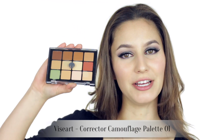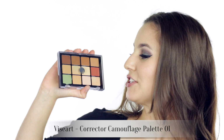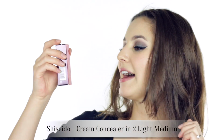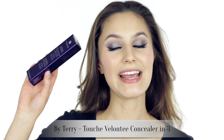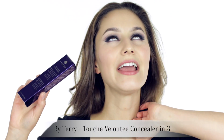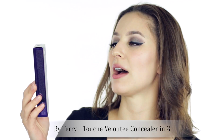Here are some contenders for the next Under Eye Concealer Smackdown. The Visite Concealer Palette. I purchased this at IMATS this year and I just thought it looked really interesting. It has a few correctors in there. Also, the Shiseido Natural Finish Cream Concealer. I actually haven't tried this, so it's still in the box. Also, the By Terry Touche Veloutée. I used to adore this concealer and then it just stopped working for me, but I'm going to give it one more go.